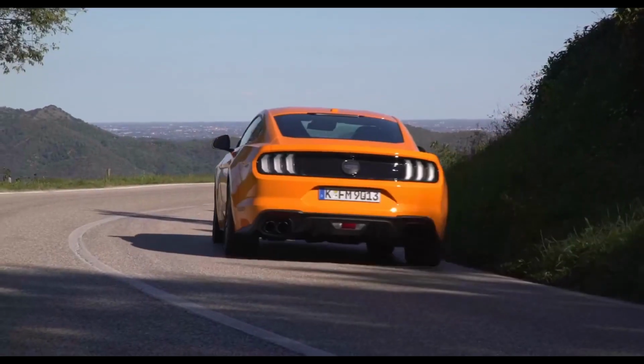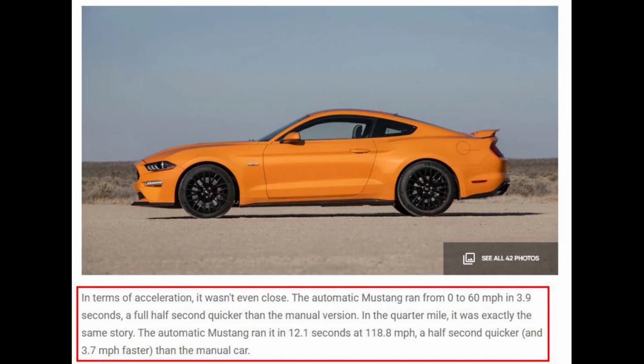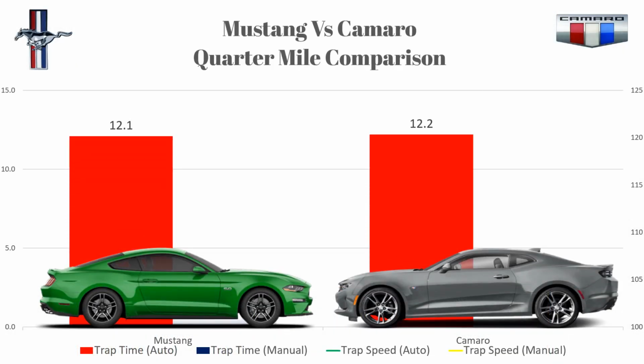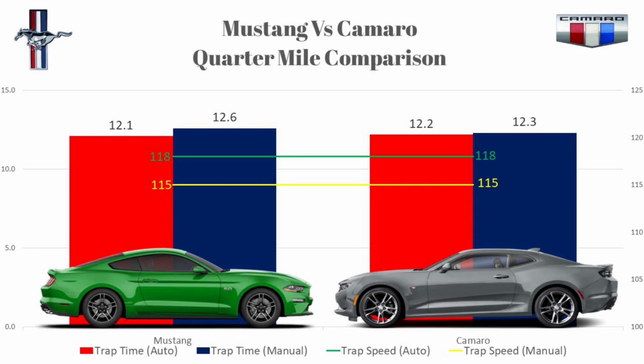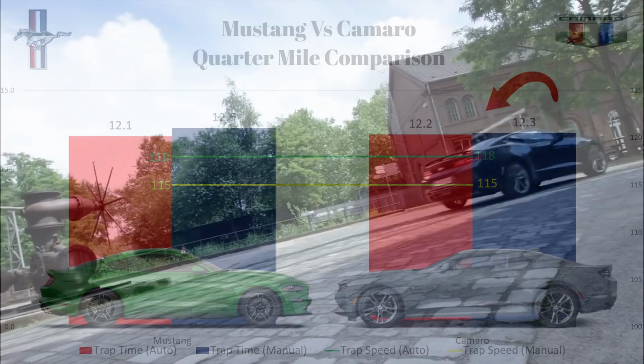I couldn't find anything published by Ford regarding the quarter mile time, but Motor Trend and Car and Driver both clocked the 2018 Mustang GT with the 10-speed automatic and the performance package at 12.1 seconds at 118 miles per hour. In the manual, they were able to run the Mustang GT at 12.6 at 115 miles per hour. On the flip side, Car and Driver ran the Camaro SS with the automatic transmission in 12.2 seconds at 118 miles per hour. The only published manual transmission Camaro SS number I found was the one with the 1LE package, and it ran 12.3 seconds at 115 miles per hour.